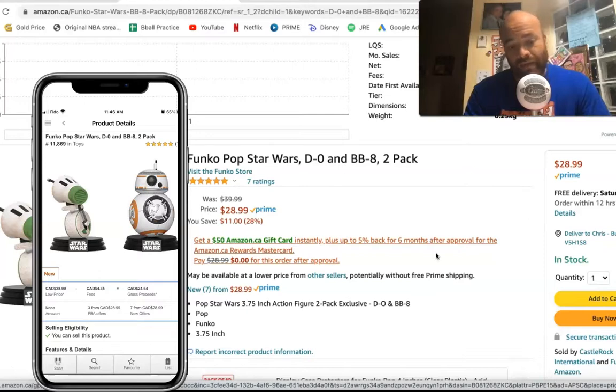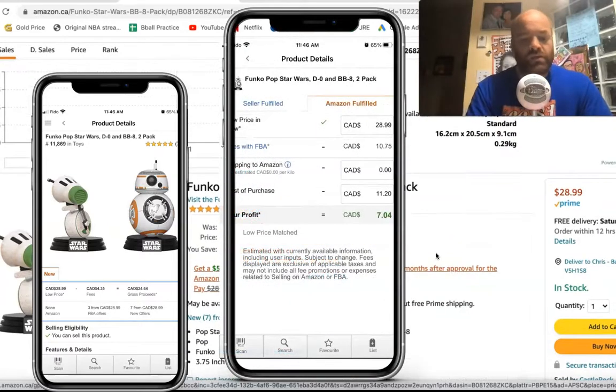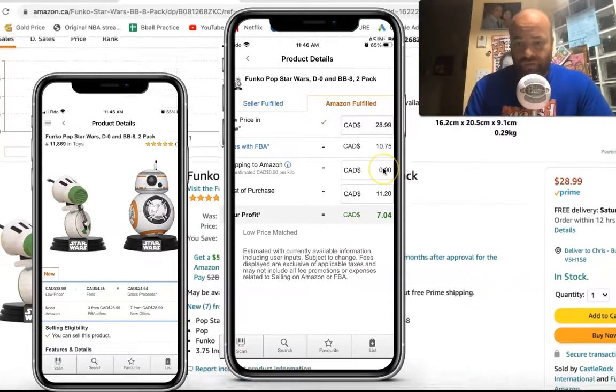So I can get these for $10 plus tax is $11.20. Easy 12% on that. So $11.20 makes $7 profit on this toy. So for an $11.20 investment, you're going to come home with $7. You know, and it really just becomes how many of these would sell in a month. I mean, maybe the reality is maybe there's no inventory.